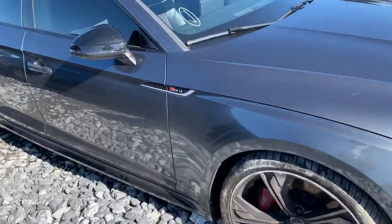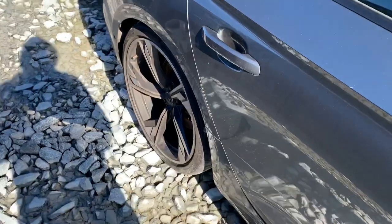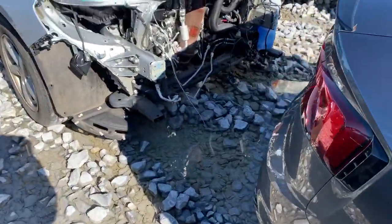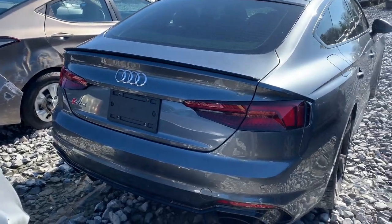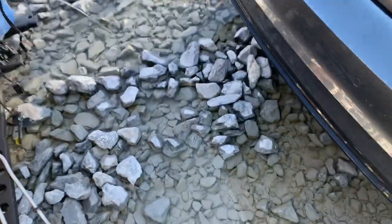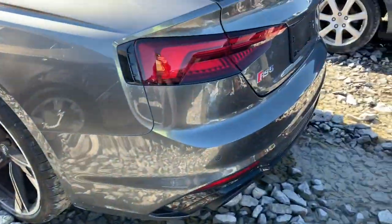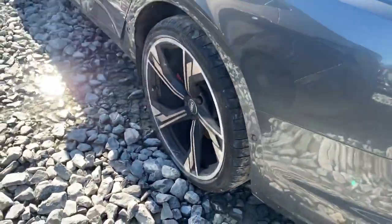Some type of Audi RS5. That interior looked like a freaking Lamborghini interior. Well, Audi, Lamborghini, same, right? That joint nasty. RS5. Watch out for the water and the rocks. Watch out for the water. This thing's sleek.